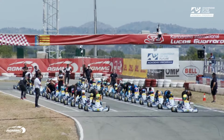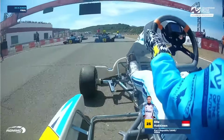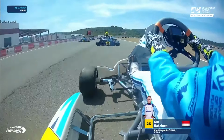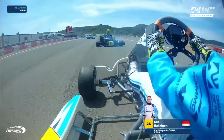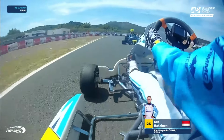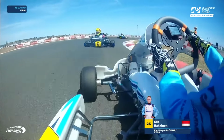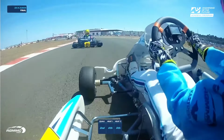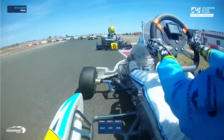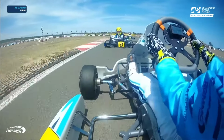The whistle blows. The engines fire up as the drivers now make their way on to the starting lineup. We go on board with Ella Häkkinen for this one. She's had a fantastic weekend of racing. Really curious to see what she can do now, starting this one on the inside of row number three. Let's quickly run through the new order now, as it has slightly changed somewhat. I will read it through from my official grid in the commentary box.